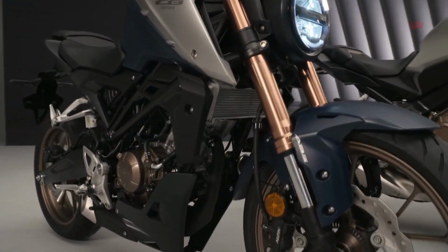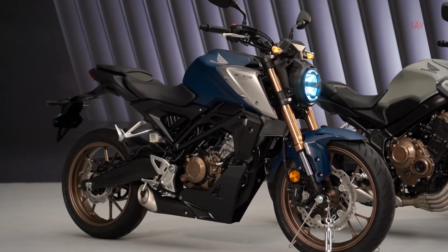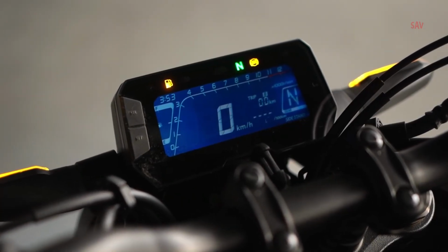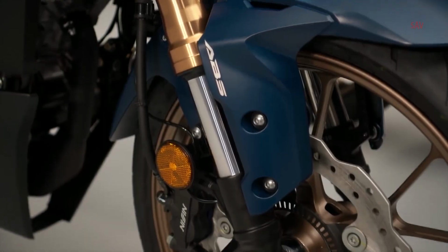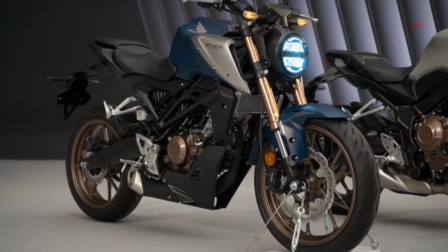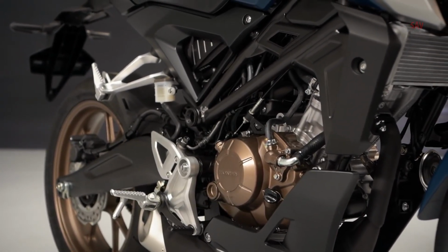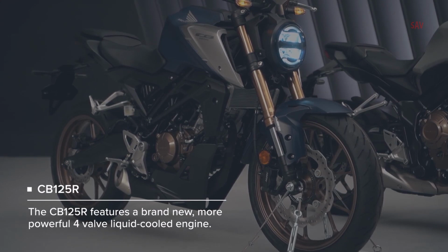That Neo Sports Café design makes the CB125R a very special place from which to start a riding career. Now, in addition to its LCD dash, 6-speed gearbox, full LED lights, and top-spec brakes, we have increased the power to the maximum 11 kilowatts allowed in the A1 category and made it the first ever 125cc motorcycle with Showa's big piston front forks.